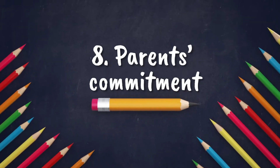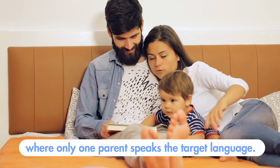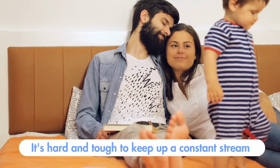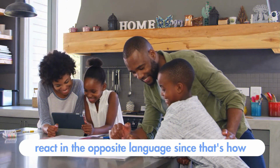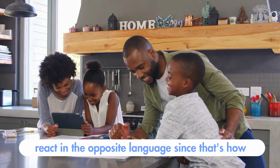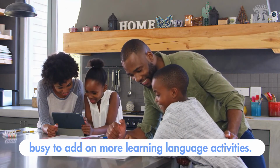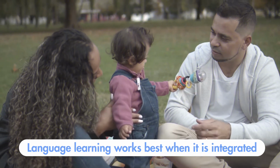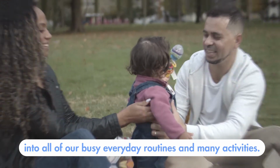8. Parents' commitment. Consistency isn't always easy, especially in homes where only one parent speaks the target language. It's hard and tough to keep up a constant stream of Arabic. It's sometimes just easier to let someone react in the opposite language since that's how they communicate best. Or maybe parents are too busy to add on more language learning activities. Language learning works best when it's integrated into all of our busy everyday routines and many activities.